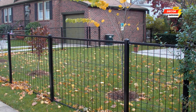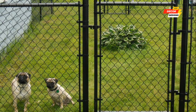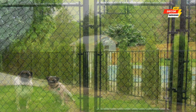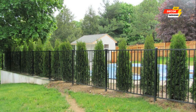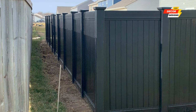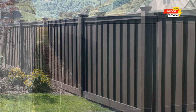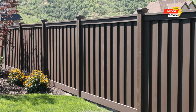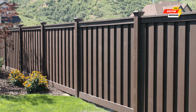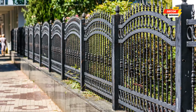ensures maximum privacy. Black privacy fences offer a multitude of advantages that can enhance both the aesthetics and functionality of your outdoor space. Let's explore some of the key benefits that make black fences a popular choice among homeowners. First, enhanced privacy. Black privacy fences are ideal for creating a private oasis in your backyard. They block unwanted views and provide a sense of seclusion.